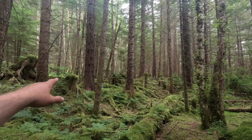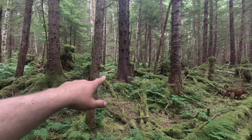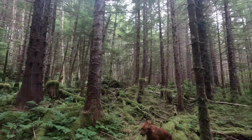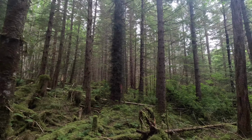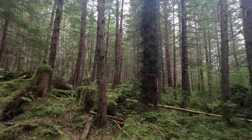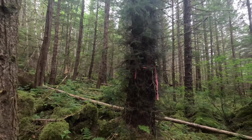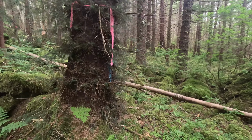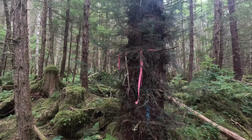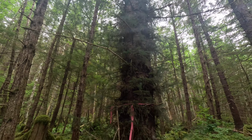So you can see here, that big blue line on that tree. So the blue ones are the ones that we can take. And they try to get about 1/3 of the trees marked. So what that means, we're taking about 1 out of every 3 trees to kind of thin the stand a little bit. So here's the first tree we're gonna cut today. Kind of a limby one, but just big and beautiful.